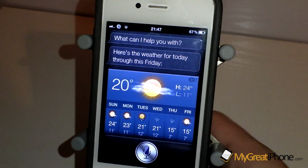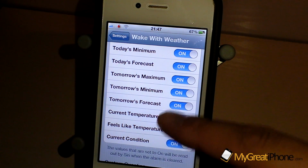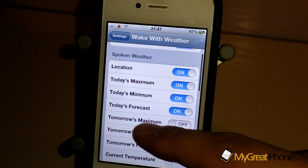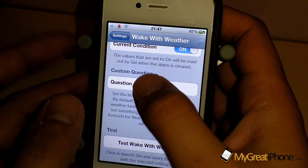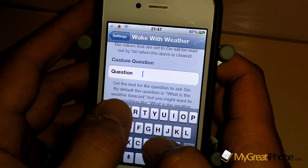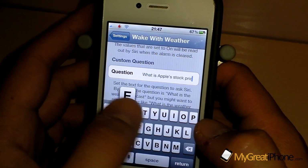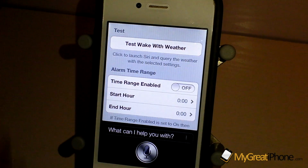Okay, so you can test it, see what it's going to read out and all the different options. So let's just turn some of these back off, and you probably don't want all of those on, to be honest. But say you didn't want it to read out the weather in the morning, you wanted it to check what Apple stock was, so we can post that question, stock price, okay, and then we can test that out.